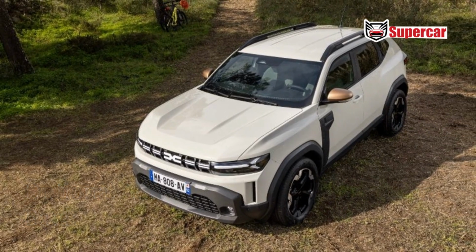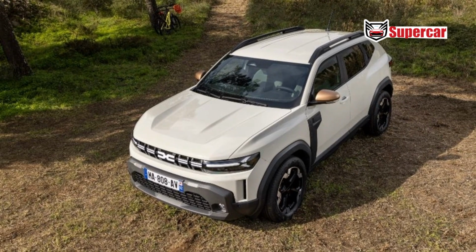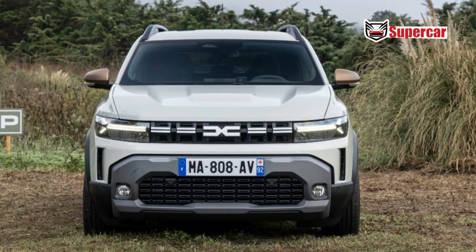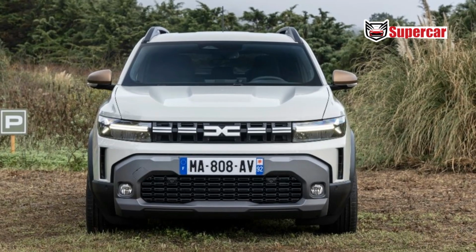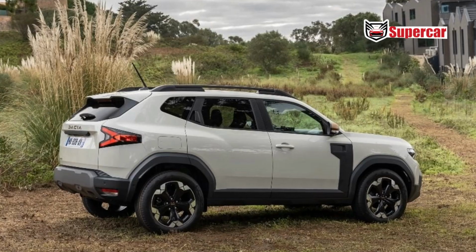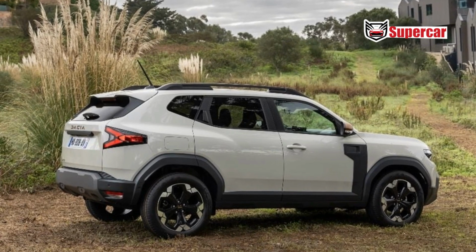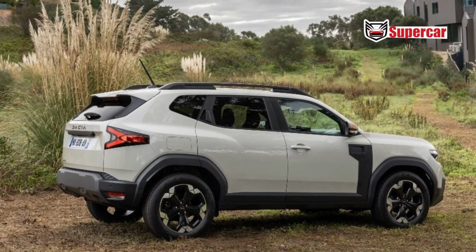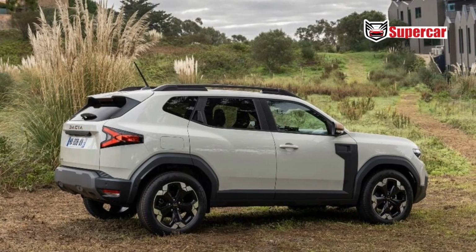So, we've established that the Duster is practical and affordable, but what if you want to add some extra functionality? Well, Dacia offers a few optional extras that won't break the bank. Need to haul some gear? No problem. The optional roof rack can handle up to 176 pounds of cargo. It's perfect for adventurers, campers, or anyone who needs a little extra space.